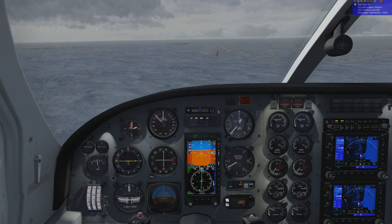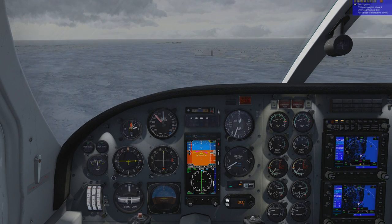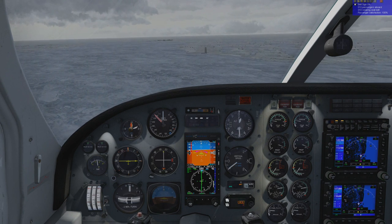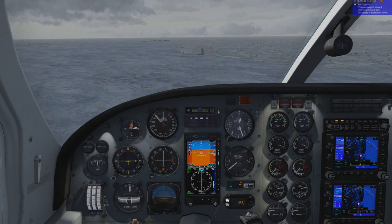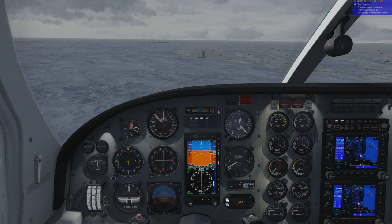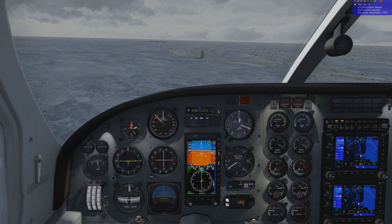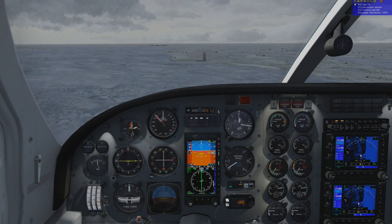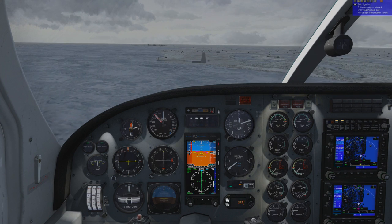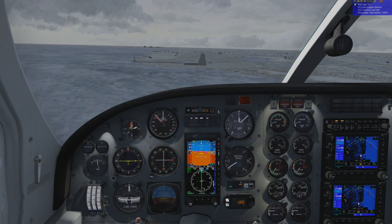Alright, we're at 600 feet. I think we're coming a little fast and high. Obviously at sea level. Feet, getting off the throttle a little bit. 200 feet. I think we're still slightly high. Coming off the throttles.